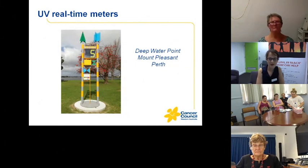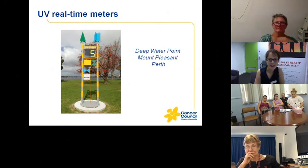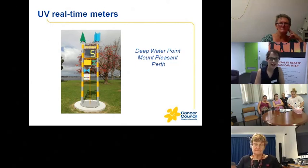I just wanted to quickly tell you, we've started at Cancer Council developing what's known as a UV real-time meter. So this one was the first one to go up. It's at Deepwater Point in Mount Pleasant in Perth, which I'm not sure if you guys have ever visited before. But it provides the real-time reading for that location.